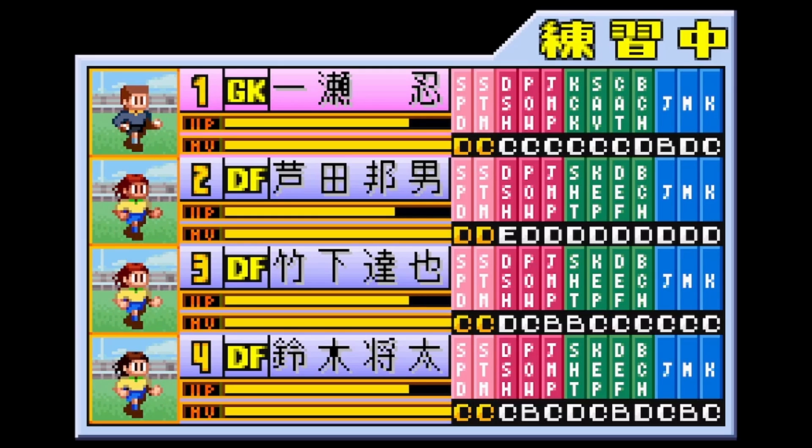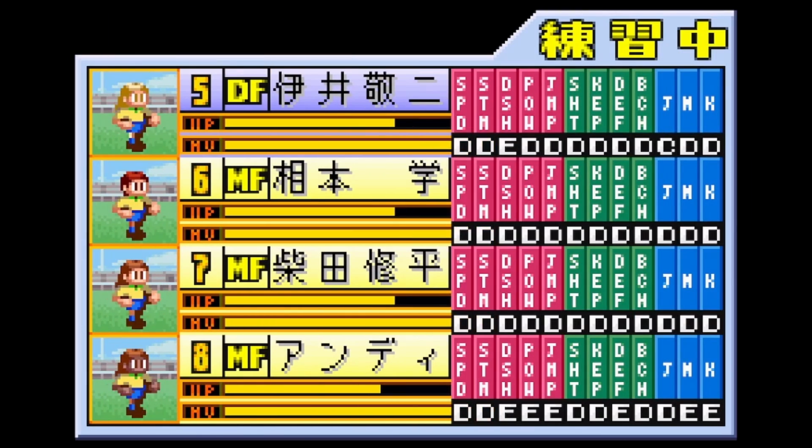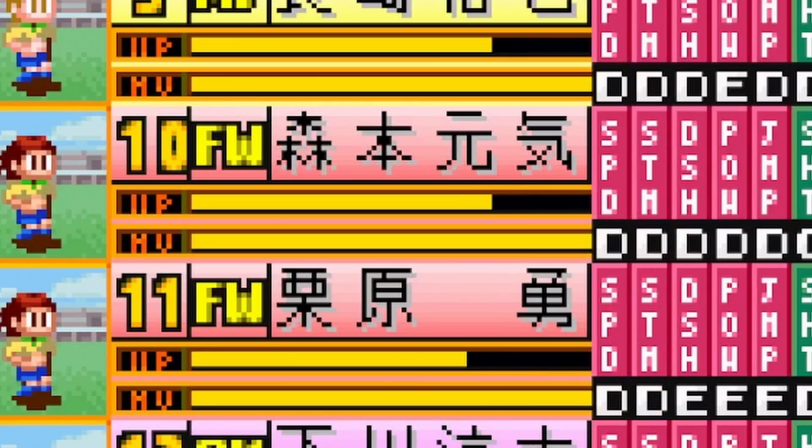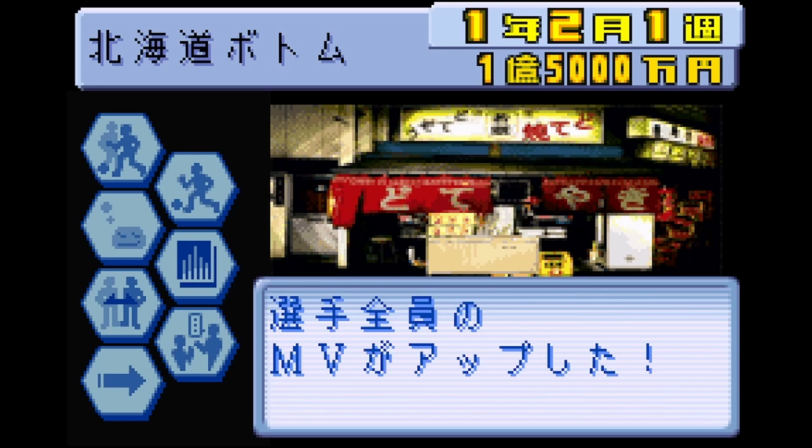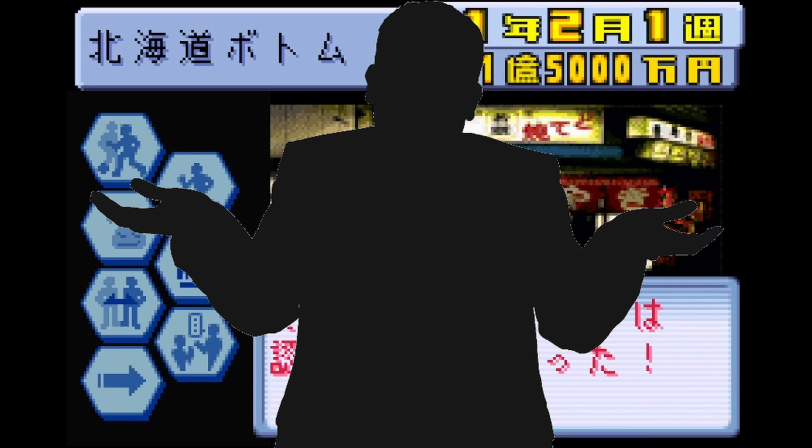But this game only released in Japan and there's no English version of it. And these words mean nothing to me. If you like foosball and speak Japanese, then maybe there's something for you here. For me though, this one absolutely is a meh.